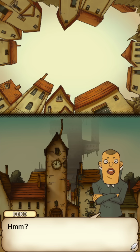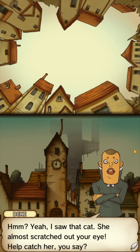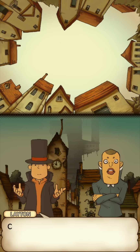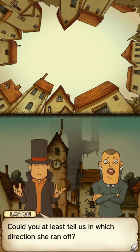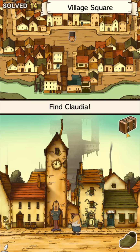Hmm? Yeah, I saw the cat. She almost scratched out your eye. Help catch her, you say? Thanks, but no thanks. I like living. Did you see that ferocious beast? I'm not going anywhere near her. Could you at least tell us in which direction she ran off? I saw that killer scurry off westward. She had fangs the size of daggers. She didn't though, did she?